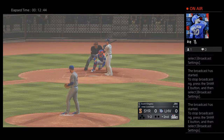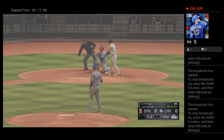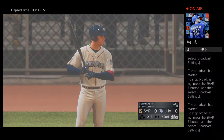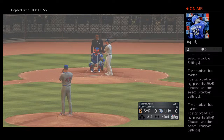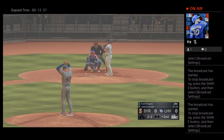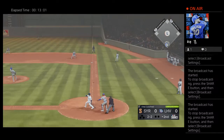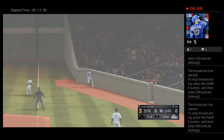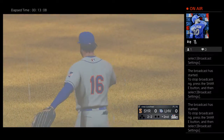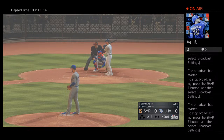Here comes the 1-2. Misses for the second ball. He might have to look for a different way to put this guy away on 2-2. He's already seen the curveball a couple of times, so he might be looking for it. Popped him up. Drury has room in foul territory. And nope, this one falls, so he'll get another shot. The 2-2 one more time.